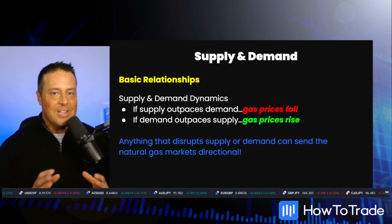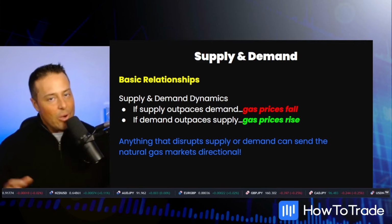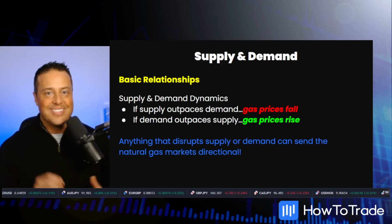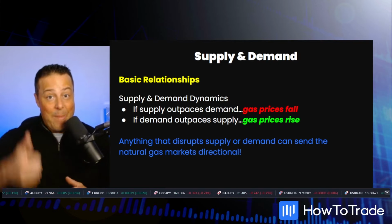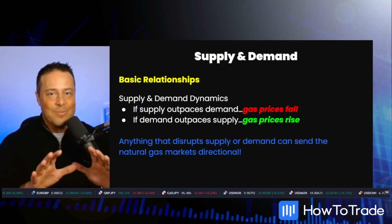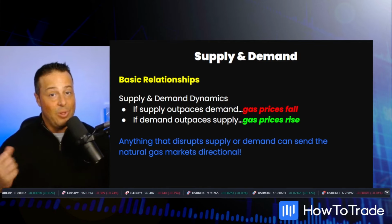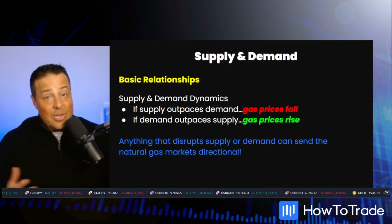First and foremost, the concept of supply and demand dictates the evolving price of natural gas. Now, we aren't going to get carried away with an advanced economics lesson breaking down the nuance of supply and demand. The critical thing to remember is this: if supply outpaces demand, natural gas prices fall. If demand is greater than supply, natural gas prices rise. So when you're trading natural gas, be on the lookout for any items that may impact relative levels of supply and demand. A few examples are geopolitical strife, such as the Russia-Ukraine war, or logistics challenges, like shipping disruptions.